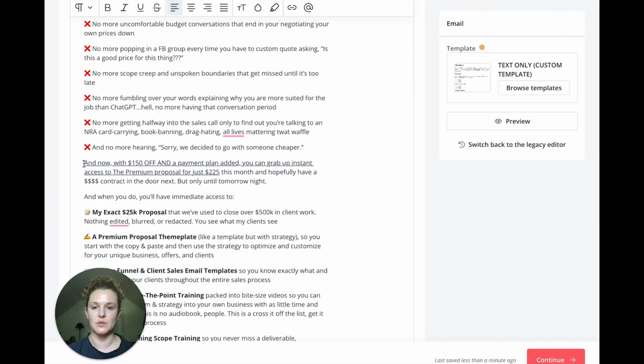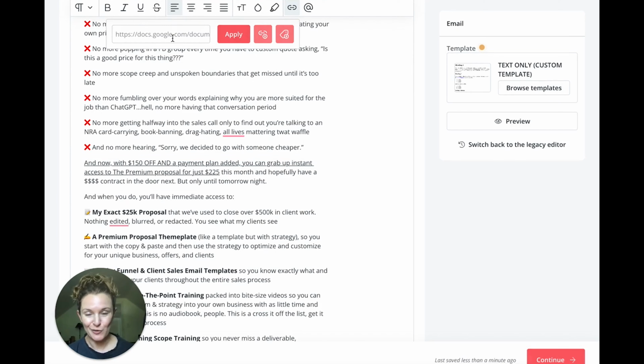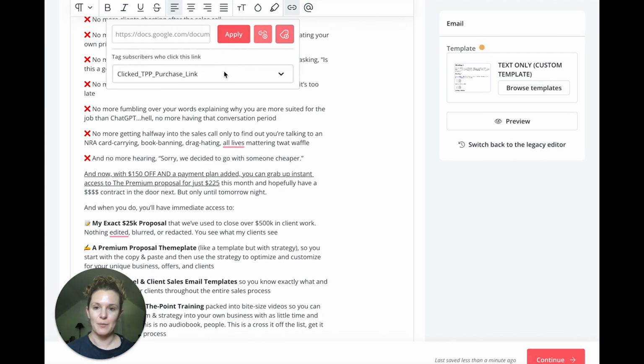So I already have the link in here. I'm going to apply that. I have a Google Docs sales page. I'm in the middle of designing another one, but this is just the one that we used. And we're going to tag them with the clicked TPP purchase link. Again, that's not the best tag name. I'm probably going to change this to TPP strong lead so that the next time I go to launch this product or an adjacent product, I'm going to send it something specific to strong lead.